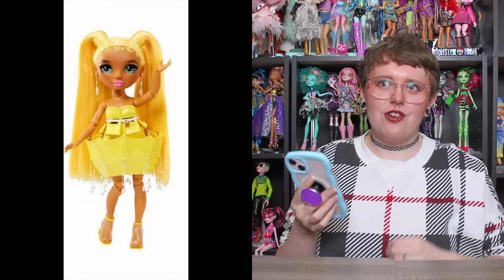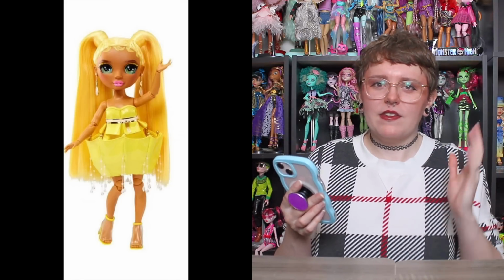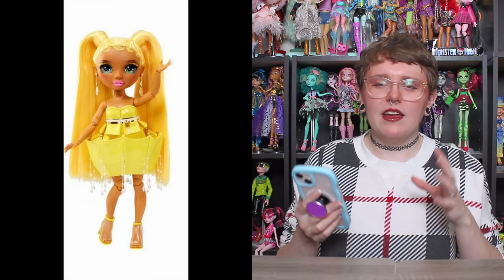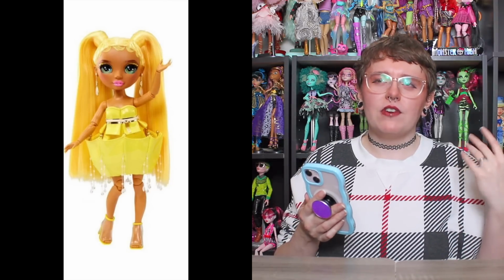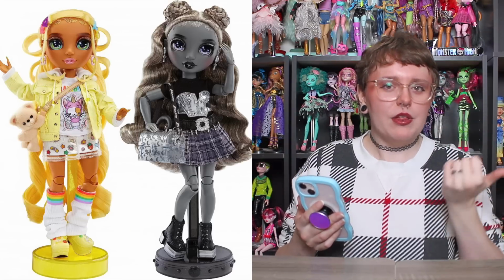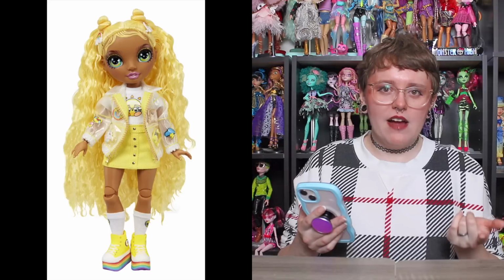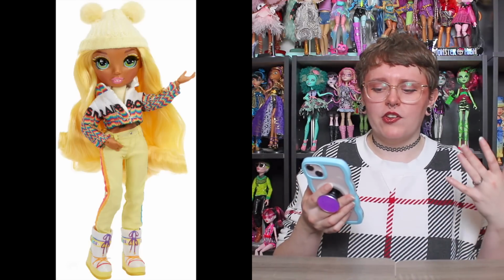I think my main issue is that, very similarly to Poppy, I don't think that Sunny has very consistent styling in all of her iterations of Rainbow High. I think that the versions of her that are the truest to her are definitely the Sunny and Luna 2-pack, and then also her junior high version. I also think her winter break doll was pretty good in terms of being accurate to her style.